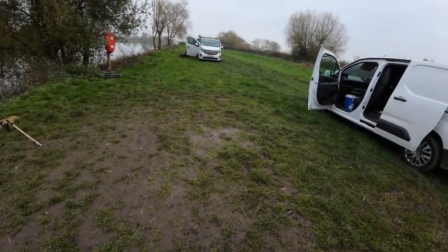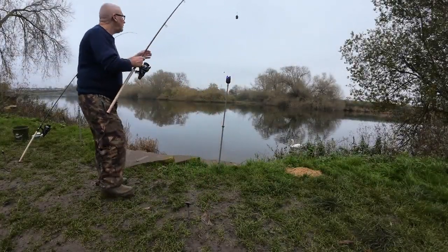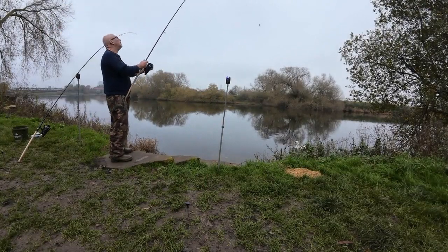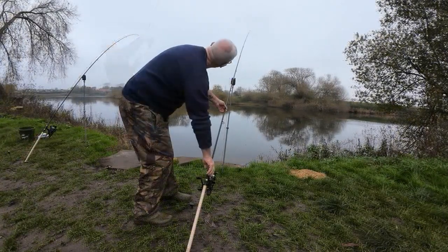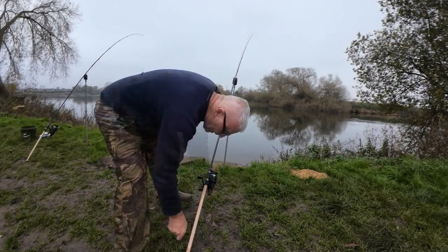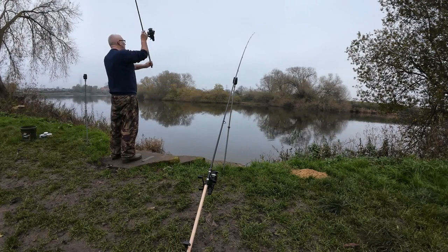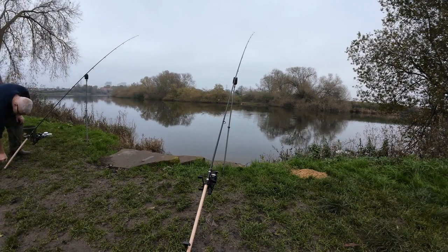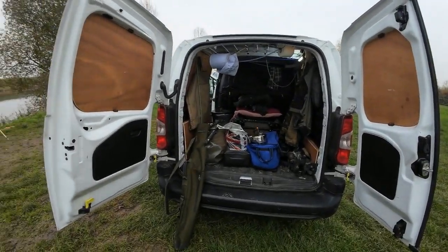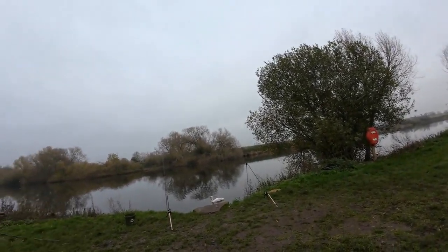Lovely little paddock this, parked here. I'm going to set the bivvy up there. Aiden's next door. So yeah, the rods are going in. Time to set the bivvy and stuff up. Just got the bite alarms off Aiden, so I'll start organising this, and hopefully something will happen daytime. Fingers crossed.